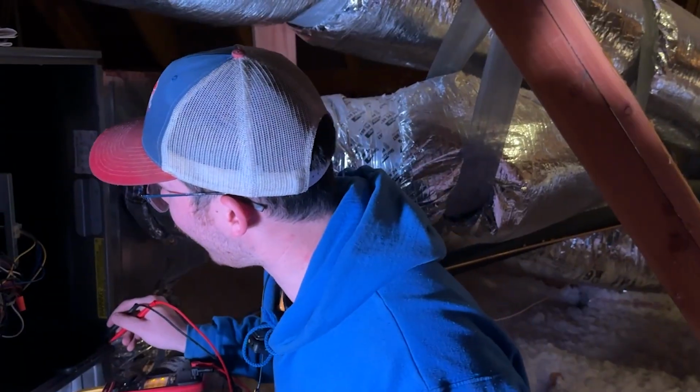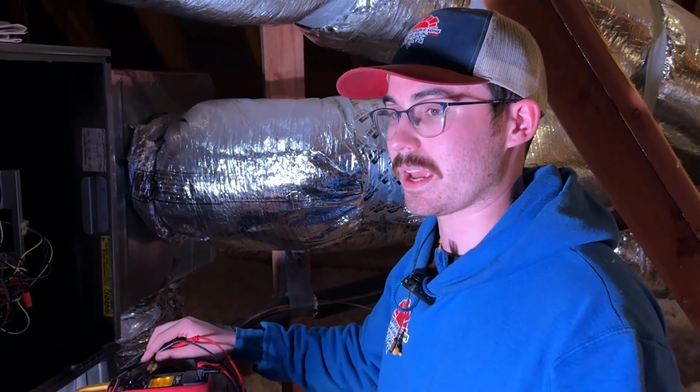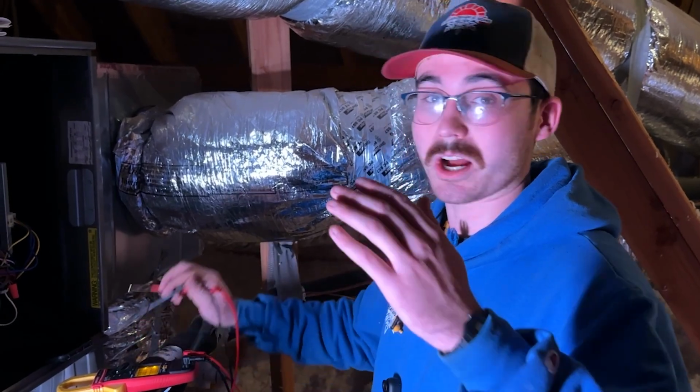I'm not really seeing anything on here that's causing too much issue. I would have to go down into the house itself to double check how loud exactly it's getting. But sometimes after you change your filters, that noise might go down over time once that motor adjusts to not having such a big restriction on it.